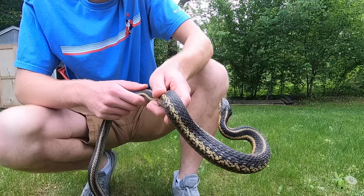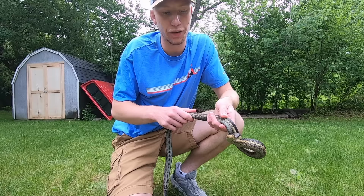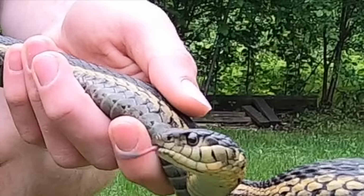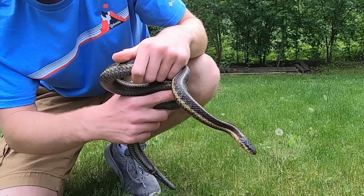All right, if you can see on the side of his mouth here, there's some labial bars. They go up and down, right on the side of the mouth. Oh, he bit the camera! The bars on the side of the mouth are what indicates it is a plains garter snake over a common garter snake. A common garter snake does not have those lines there. They look very similar.